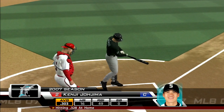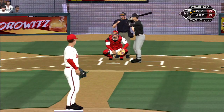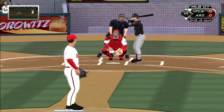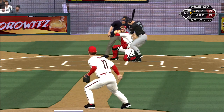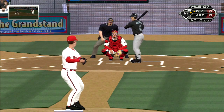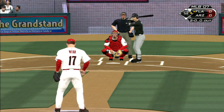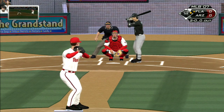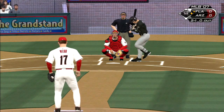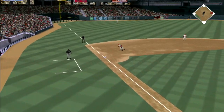KENJY JOHJIMA will dig in, and as you can see, he's been a much better hitter at home this year. Throw over by Webb, and he just manages to get his hand in. Lays off, 1-0. Changeup stays outside, and he's behind 2-0. That's tantalizing for a hitter, but he was wise to hold back. And there's a swing and a miss, 2-1 now. Check from Webb, now the pitch. Grounded, foul.